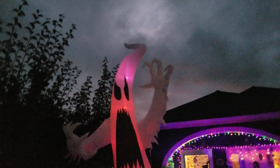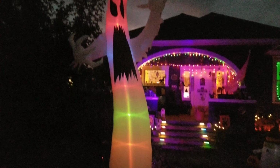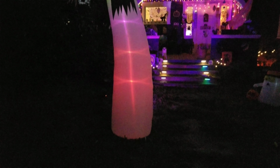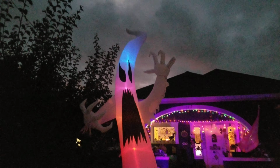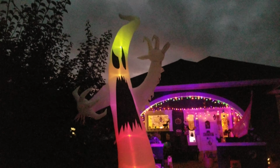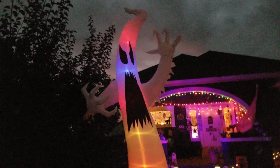My giant 12-foot ghost. I just love him. Doesn't he look awesome with the setting sun and the ominous storm clouds? He's so awesome. He's really good at righting himself. I have everything plugged into one cord that goes into an Alexa smart plug, and so it's all programmed to go on at 6:15 every day.